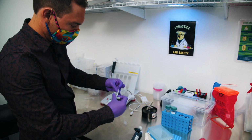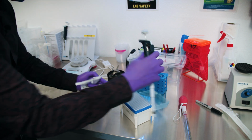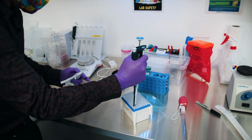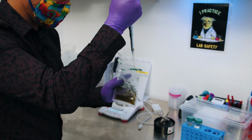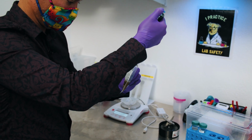So the first thing we're going to do is take out that 1 ml subsample. We're going to go off the side that does not have the sample on it to make sure that we don't get any debris.